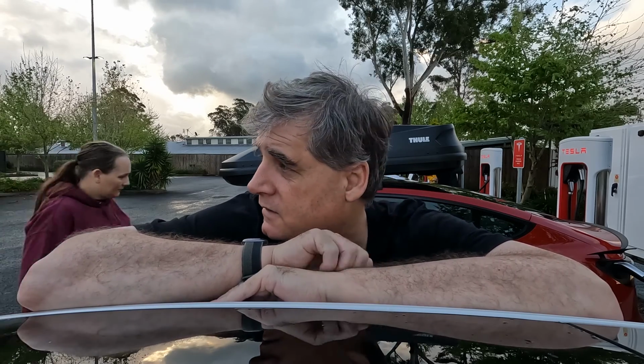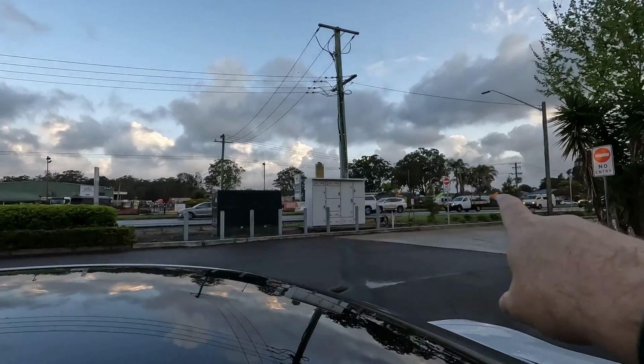Here we are, Raymond Terrace Supercharger. I call it Raymond Terrace. It's in the map and in the apps. It's Heatherbrae. I call it Raymond Terrace because it's always been that as a kid. Now, my Raymond Terrace Supercharger rating: access to the highway is actually really good. The highway is right there.